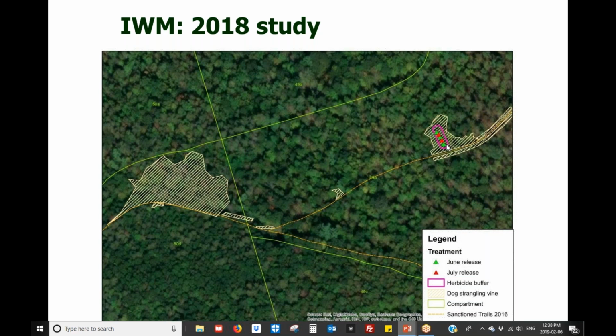So we did some releases in June. We released a few hundred Hypena at each spot there. It was sprayed in July, and they did a good job of conserving the buffer, because the dog strangling vine was still in good shape in the middle. We did some augmentative releases in July just because we happened to have some larvae left over. So this is a site we're going to continue to monitor to see if that's an effective method, but we're pretty excited about that.